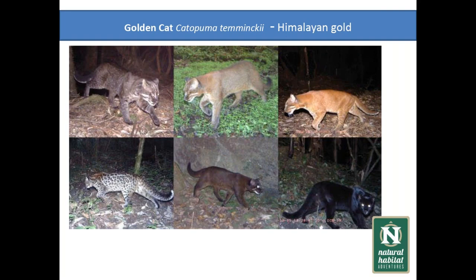All of these 6 images that you see are golden cats, camera trapped in the wild. And I'm not talking about populations which are found in different areas. All of these are actually from one small forest patch in the northeast of India. You can see that the pale markings on the face are the only constant in all these cases. But in every other way, the golden cat's coat is very different from each other.